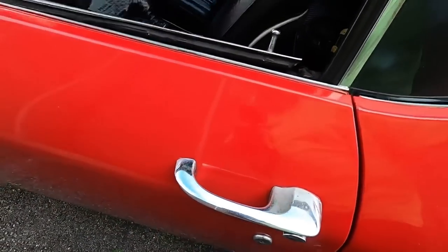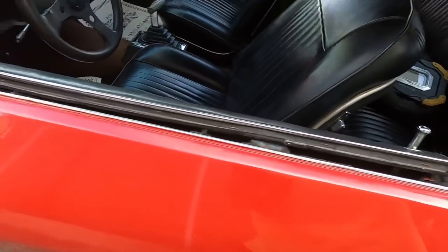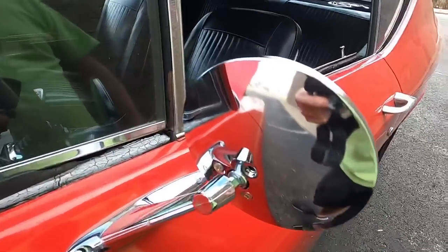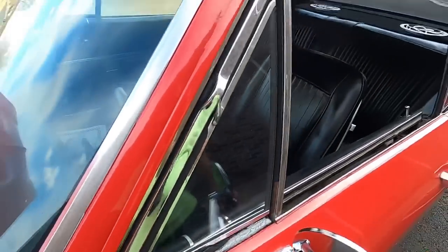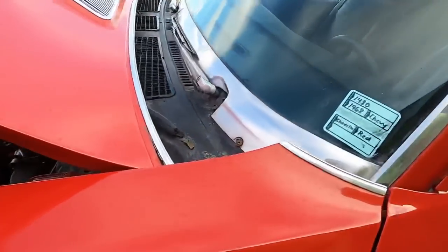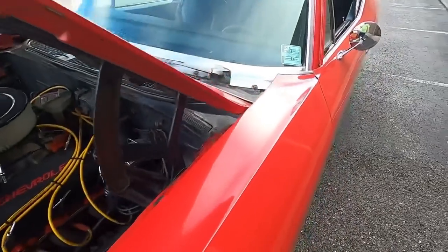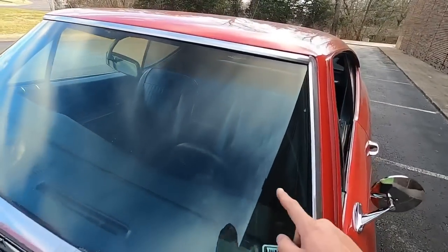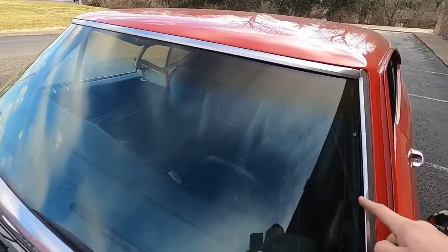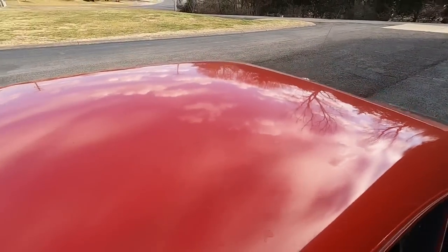Pitting on your door handle. Top of that door there needs to be buttoned up closer. Mirror looks pretty good. This is gone just like the other side. Little chip here. And the edge here too. From the hood coming down, light scratches on your windshield. The roof looks pretty good.